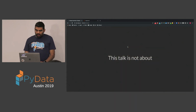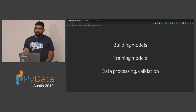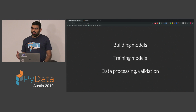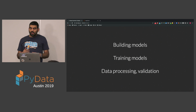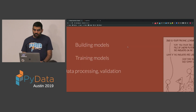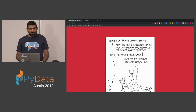Before the talk, I want to set expectations: I won't be talking a lot about building models. I won't be talking a lot about training models. I won't be talking about a lot of data processing and validation. The idea is not so much to talk about these concepts, but rather to spend more time on what goes after you build and train the model. I will show the building piece as well as the training piece, with some examples for TensorFlow datasets. However, most of my time will be spent on what goes next after you have trained the model. Training a model is already a solved problem anyway, so why even talk about it, right?